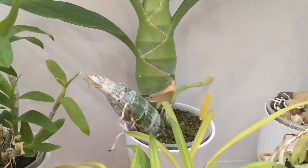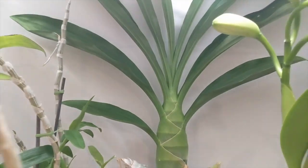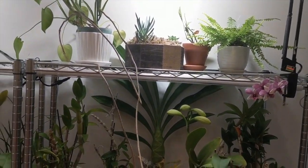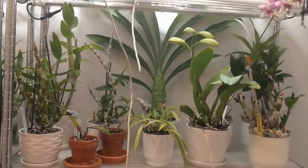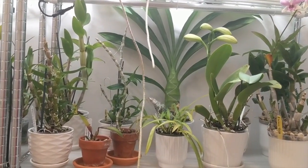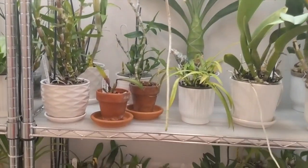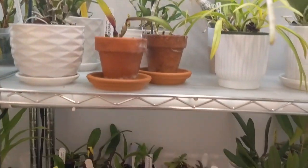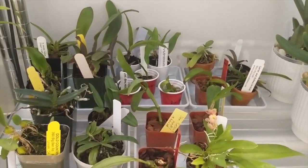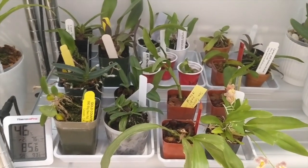Monnierara Millennium Magic Witchcraft has a spike that's opening up, and it doesn't fit really on the shelves, so I have it, you could sort of see it in the back over there. It's completely outgrown my shelves. My other Dendrobium phals and my nobile and my anosmum, they're all in active growth at the moment. Seedlings are doing really well. They're all pushing out new roots. They're all doing really well.